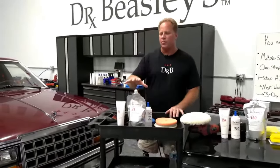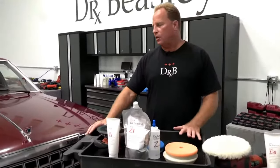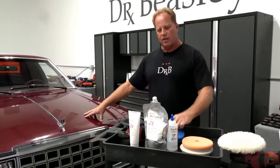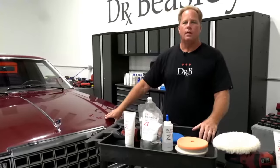So normally when you're using the AIO, and this is important, you want to do a test spot, but you want to make sure that you're using the right pad, because if you're using too sharp of a pad and say the paint is soft, the pad itself can leave marring, not the abrasive technology, the pad. And this is where test spots come in.